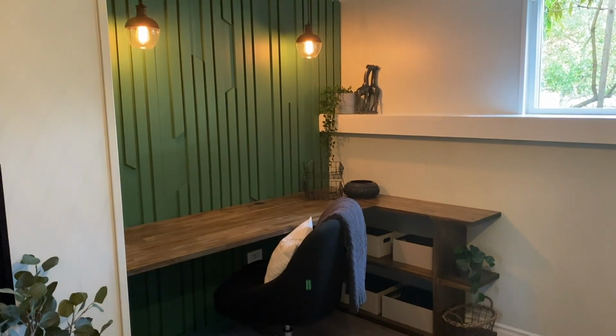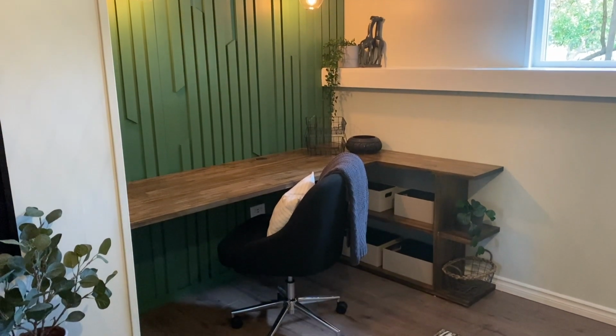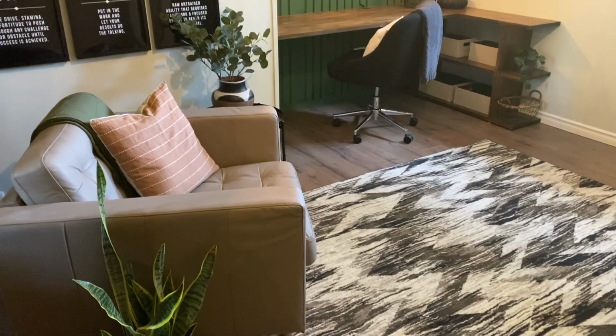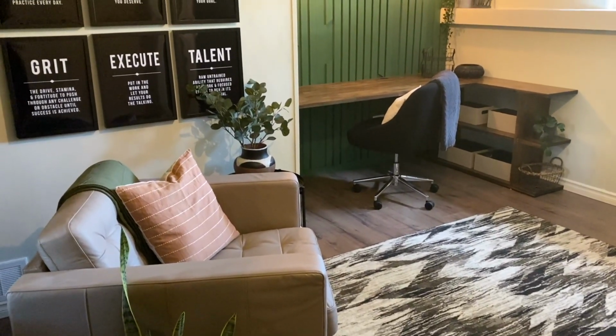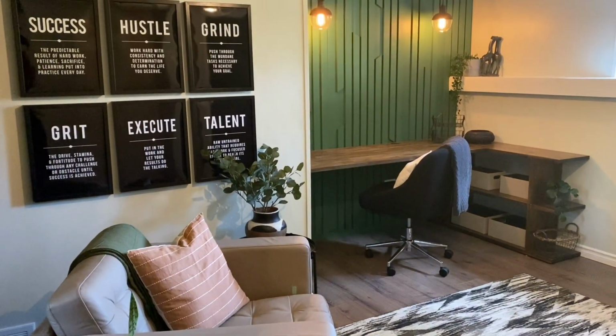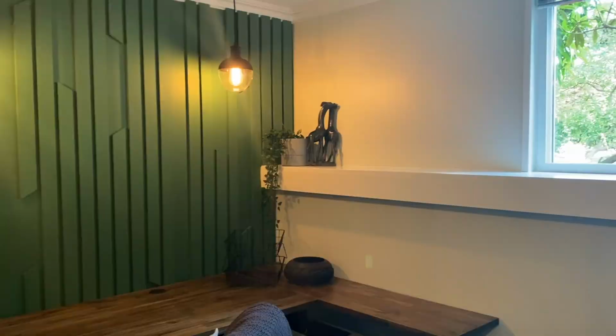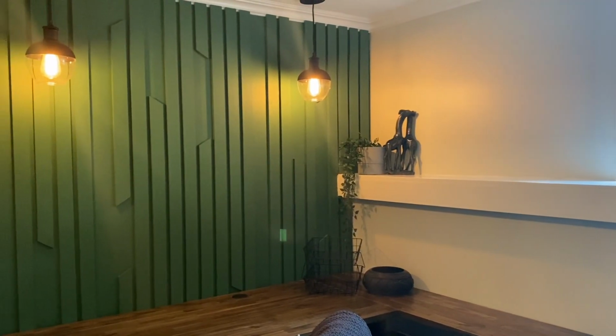Here is the finished DIY study space. We are so happy with how this all turned out. We were able to snag some furniture and some pieces around their home to create this little study reading nook as well, and I know both of these spaces are going to get a ton of use.